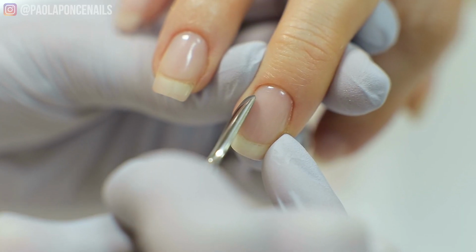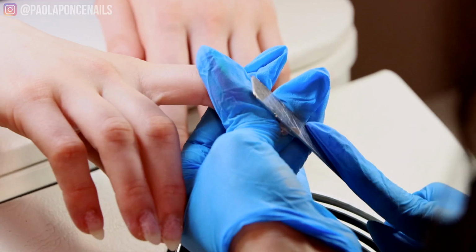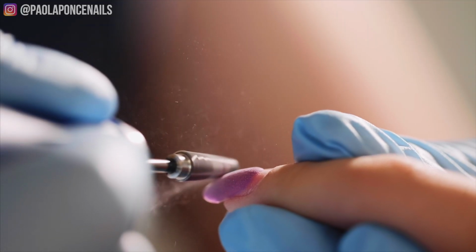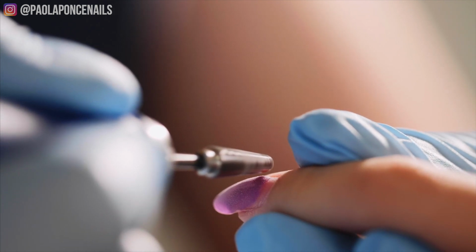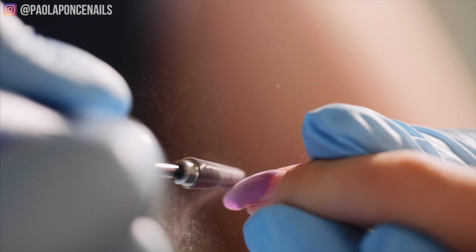But if you're a DIYer and you're just starting, please start with manual prep, meaning just your hand tools. Your manual tools, your pusher, nippers, a soft, gentle buffer. Don't start with e-filing. You can damage your nails very easily with an e-file. And I can tell you, even after so many years of using an e-file, I'm still a little heavy-handed even on myself. So if you're just starting out as a DIYer, don't start with an e-file.